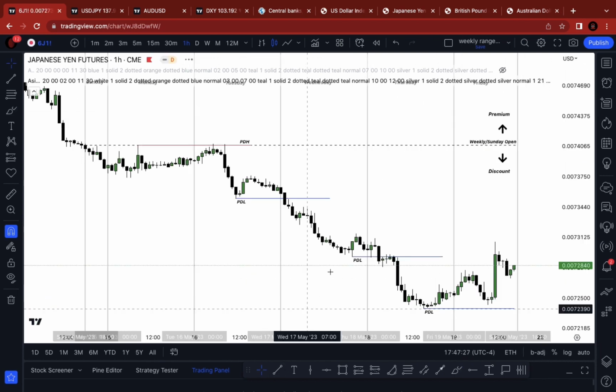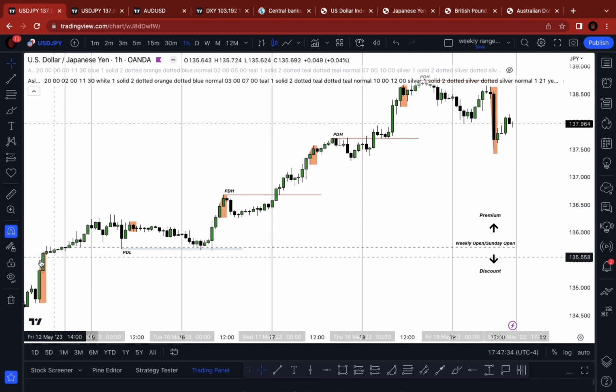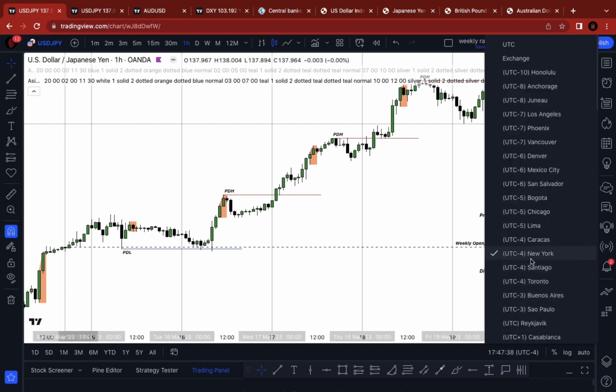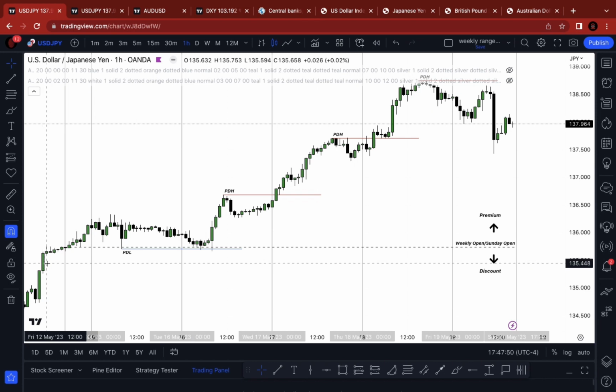So if we look at the yen futures, you can see that's Sunday's opening price here. Now to answer someone's question briefly, for the currency, Sunday's opening price here is 1700. I'm in New York, but if you set your TradingView to UTC-4 New York, it'll calibrate to New York time. And this is 5 p.m. in New York. So if you start here at 12, take this off, that's 12 p.m., that's 1, that's 2, that's 3, that's 4, and that's 5. So 12 all the way up to 5.